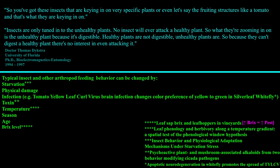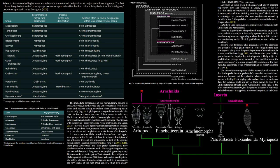And I think there's been a couple of situations where that has fallen down and proven not to be good or sufficient. So you've got these insects that are keying in on very specific plants, or even, let's say, the fruiting structures like a tomato, and that's what they are keying in on. Insects are only tuned in to the unhealthy plant. No insect will ever attack a healthy plant. So what they're zooming in on is the unhealthy plant because it's digestible. Healthy plants are not digestible. Unhealthy plants are. So because they can't digest a healthy plant, there's no interest in even attacking it.